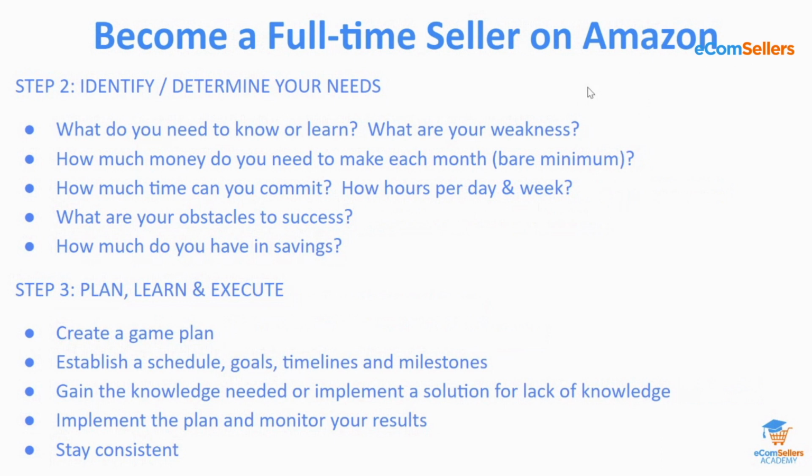Next is determine how much money you're going to need to make each month, the bare minimum. Okay. How much do you need to live? How much do you need to survive, and to take care of your family?